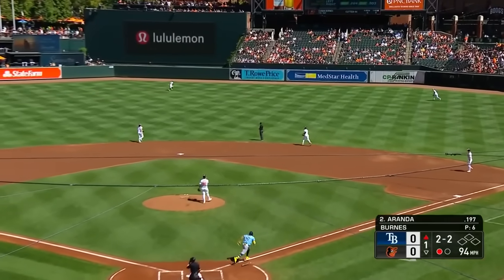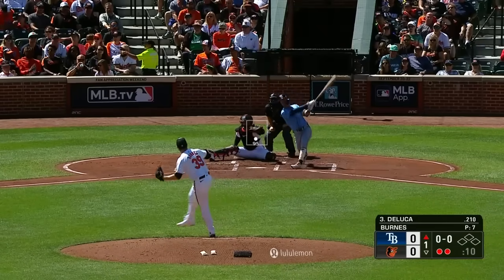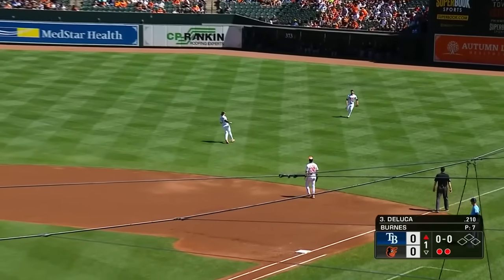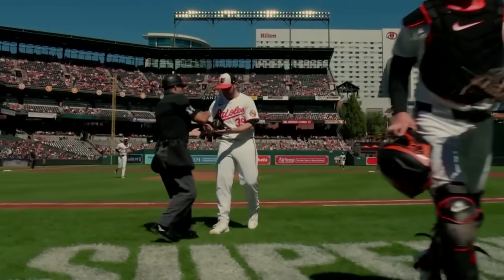On a 2-2, Aranda out towards center field. Mullins back at the track. He's got the catch. And now that's all of a sudden two down. Johnny DeLuca, first pitch swinging. Shallow right field. Three Orioles go out. It'll be Slater with the out. And Burnes gets out of it. So after the caught stealing, a clean inning, eight pitches needed from the righty.